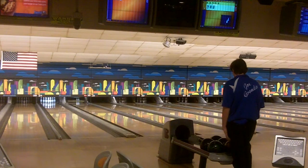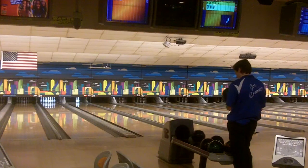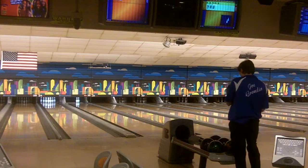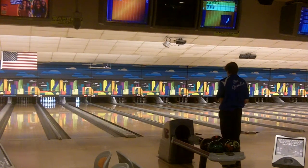League coming in behind us, they must be wondering why they're playing all these wacky lines. When you bowl in a league pattern, there's an extreme amount of oil in the middle and an extreme amount of friction on the outside, so you would never ever be in a scenario where you'd have to do this.